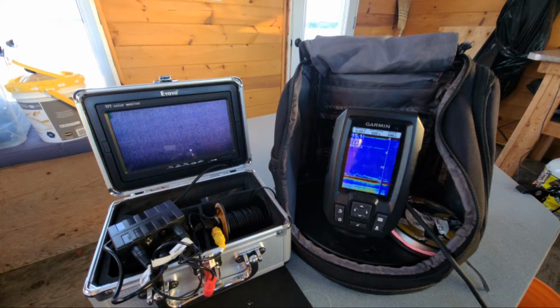So Rivers 2002 says, Hey Coke, just got the Garmin Striker for myself. Was wondering which way the transducer is supposed to face for best readings. Yeah, the bottom of the transducer should be parallel to the bottom of the lake. So you want to try to get it as flat as you possibly can. I used to use the transducer that you use for your boat when I was ice fishing, and I can tell you that it worked fine, but I did make the switch to the ice fishing transducer specifically.